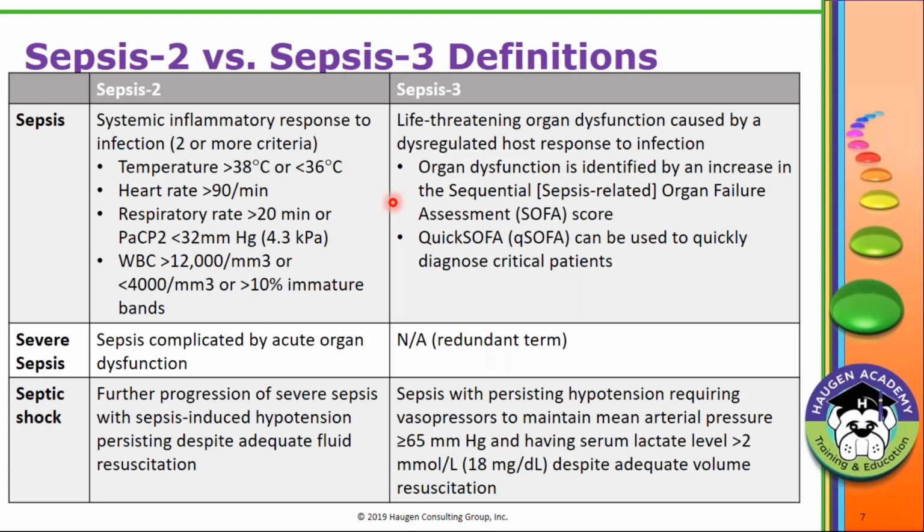The problem with the SOFA score is if the patient is critically ill, you may not have time to get all of those tests and everything before saying, yeah, we need to start treatment, and that can delay treatment, which then can lead to poor patient outcomes. So they've developed a condensed version of that called the Quick SOFA, or the qSOFA score, that can be done without all the tests, and it can be done quickly, and they can immediately start to administer treatment.